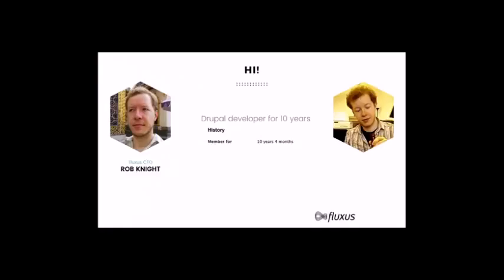First of all, just a little bit about me. I'm the CTO of Fluxus, which is an enterprise Drupal consultancy. I've been a Drupal developer for 10 years, or 10 years and 4 months, according to Drupal.org. And this is me when I was starting out as a Drupal developer, when I had substantially more hair than I do now. You can kind of get the idea of what 10 years of Drupal development does to you. It does age you.